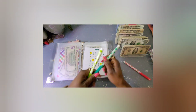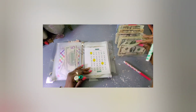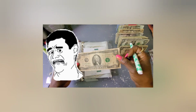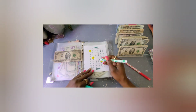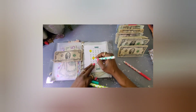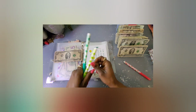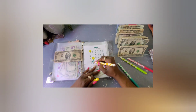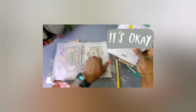All right, and this one is gonna get $2. Look at this $2 bill. Why does it look like that? And this from 03. So it was $2. So we have $2. And I colored that in a whole different color. It's okay. All right, so we're going to put the $2 in there.